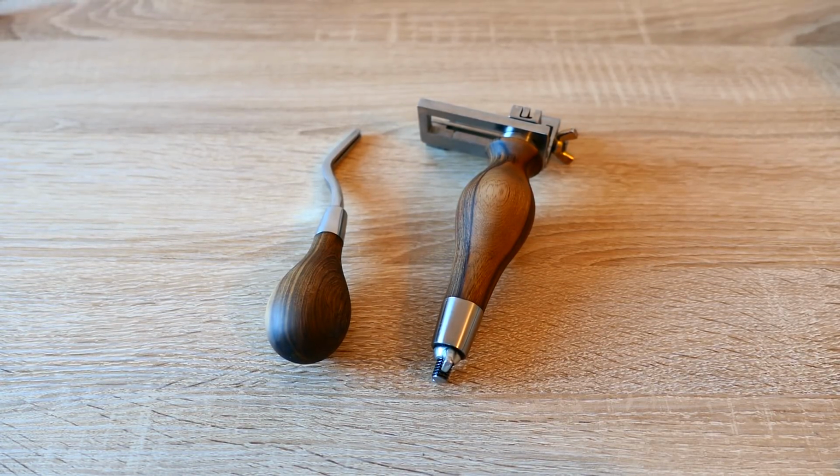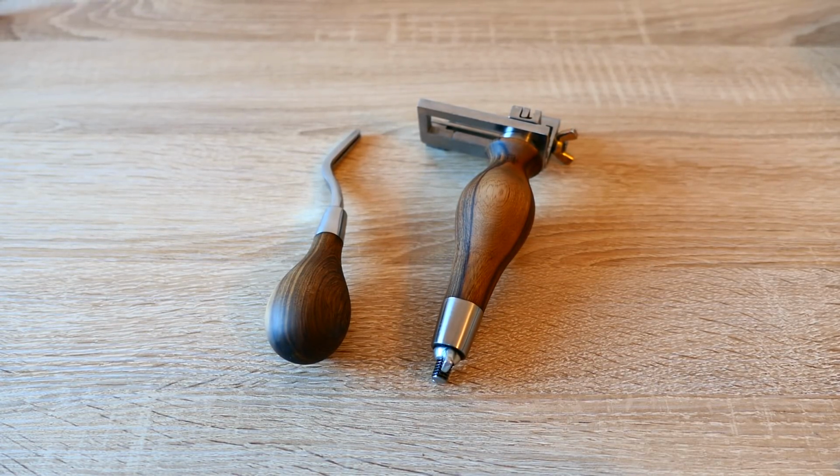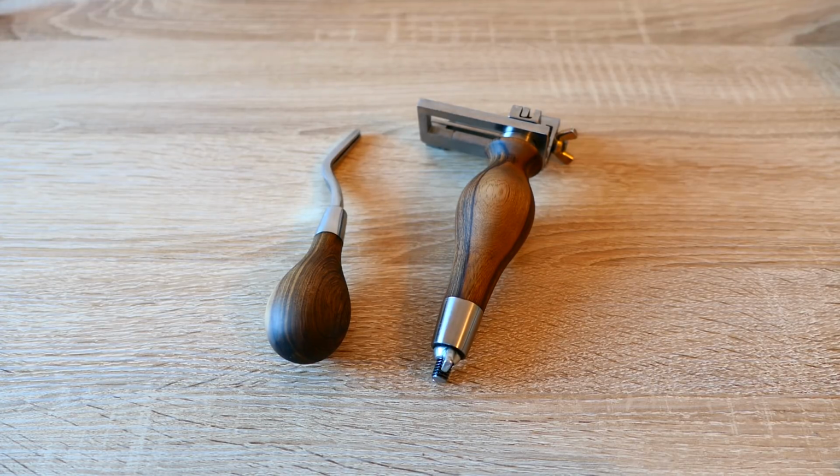Today I'm going to show you very interesting tools and a new tool maker from Argentina. He's actually not new. People don't know him very much. I just want to introduce him to you guys. I've known him quite a while, I think 3 years ago. I've seen him on YouTube and Facebook, and he's not on Instagram, so people don't know him very well. But he's an interesting maker.